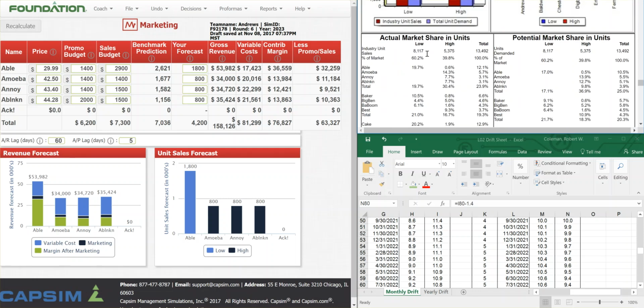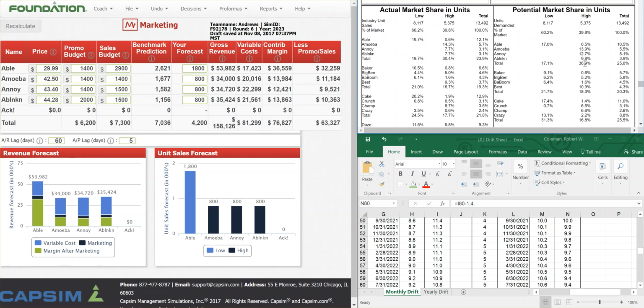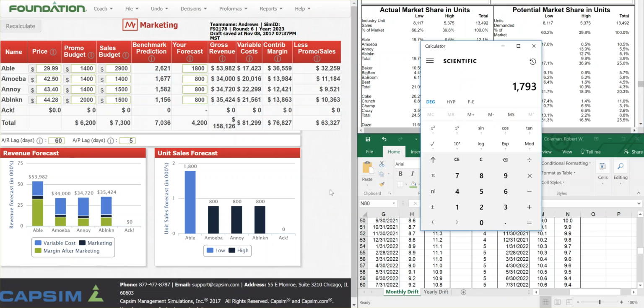They're projecting 36.9% of the market with 5,375 units in the market. Well, that's not how many are going to be available next time. It's going to be 20% more than that. So 5,375 times 1.2 is 6,450 parts, times 0.369 is 36.9%. So that means I'm going to have 2,380 parts that I can sell. 2,380 divided by 3 products, that's 793 each. I bump it up to 800 to make it even.